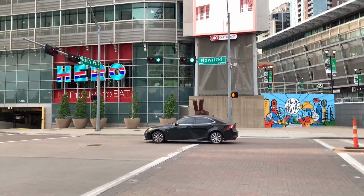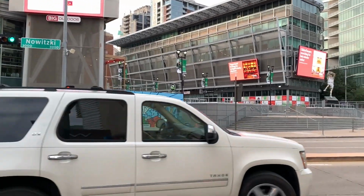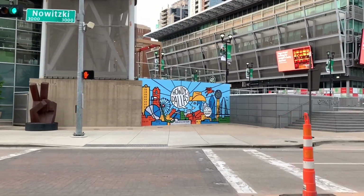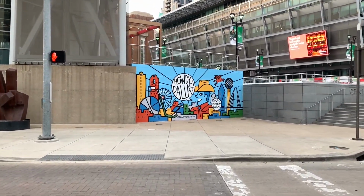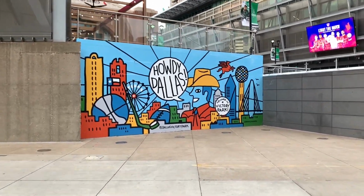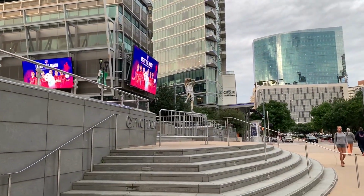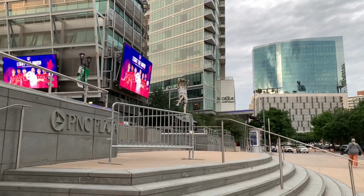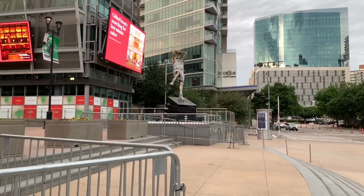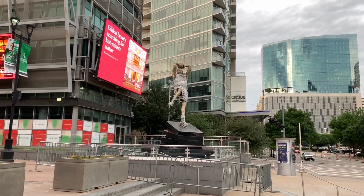So we're about to cross Nowitzki Way from Victory Park. And here is PNC Plaza, or Victory Plaza. And what a beautiful mural of Dallas. So we are walking towards the statue of Dirk Nowitzki.